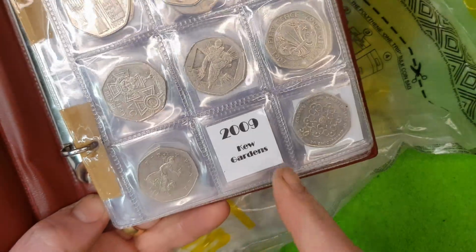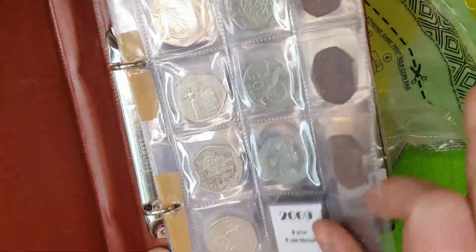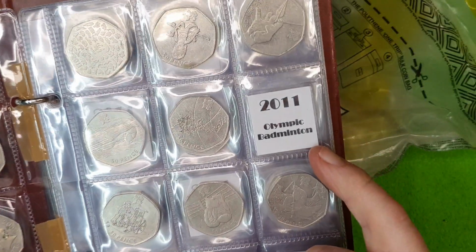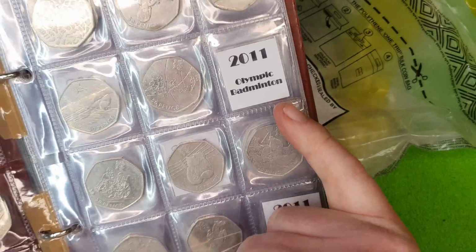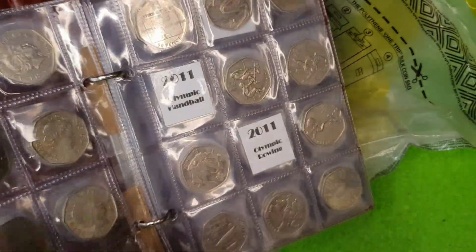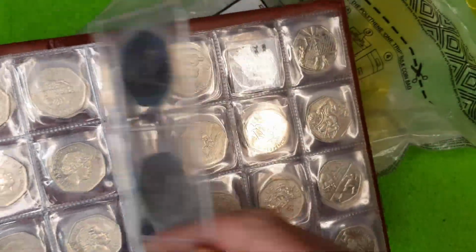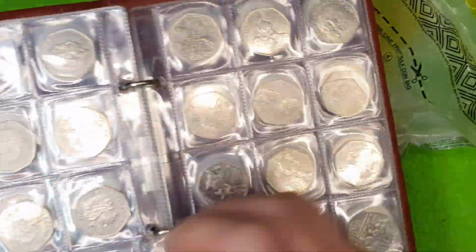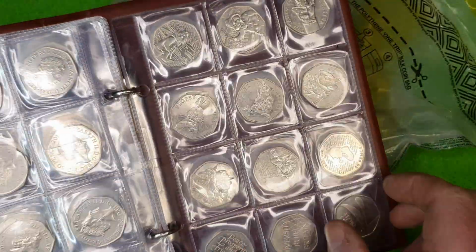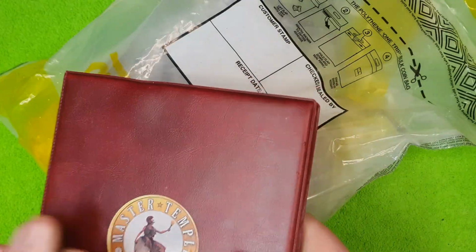Okay, so we need the said Kew Gardens, don't we? That'd be amazing in this bag. We'll check the album because we didn't do it last week, and wasn't last week's hunt an amazing one? We need badminton, we need fencing, two doable Olympics, same for handball and drawing, and we've got tennis to find as well. Okay, and that is that. We've got everything that I know that's in circulation, including the last one, which is the memorial 50p.